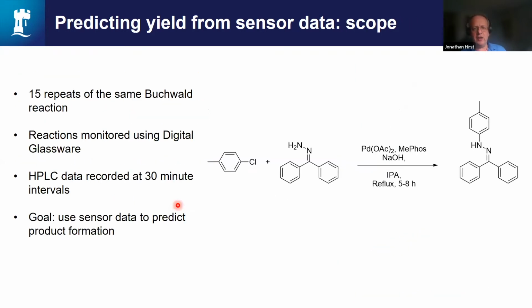So the data that Deep Matter shared with us were 15 repeats of the same Buchwald reaction. That's the chemistry shown here, and it's similar chemistry that will feature in the work with Alex that I'll tell you about as well. So the reactions are monitored with the sensors. Chromatography data recorded at 30-minute intervals, and that's taken as the sort of ground truth of the measurement of yield. And the idea then is to predict yield or product formation from the sensor data.